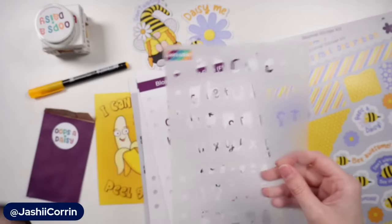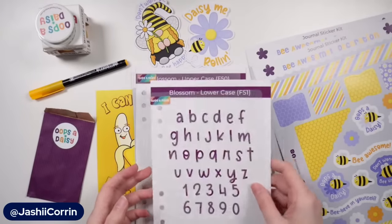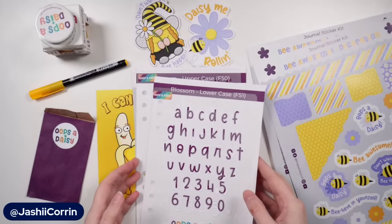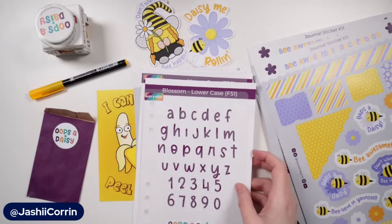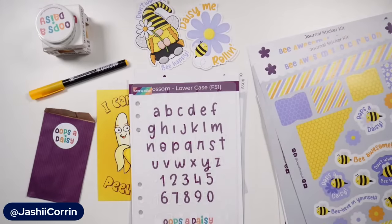Considering we're on the topic of stencils, I like that all of these have the ring punch out so you could keep them all together. Like if you're an oopsie-daisy, I don't know, what's the word? Enthusiast. I'm going to use that. Like if you get a lot of their stuff, then you can keep them in a little folder together, which is kind of nifty.